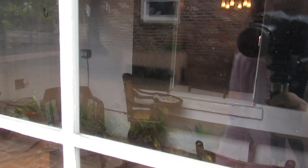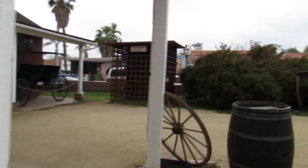I don't know if I'm allowed to film in there, but I'll try and do it from the side. So let me know if you see any spirits in there. Kind of hard to see with the glare, but that's the kitchen.